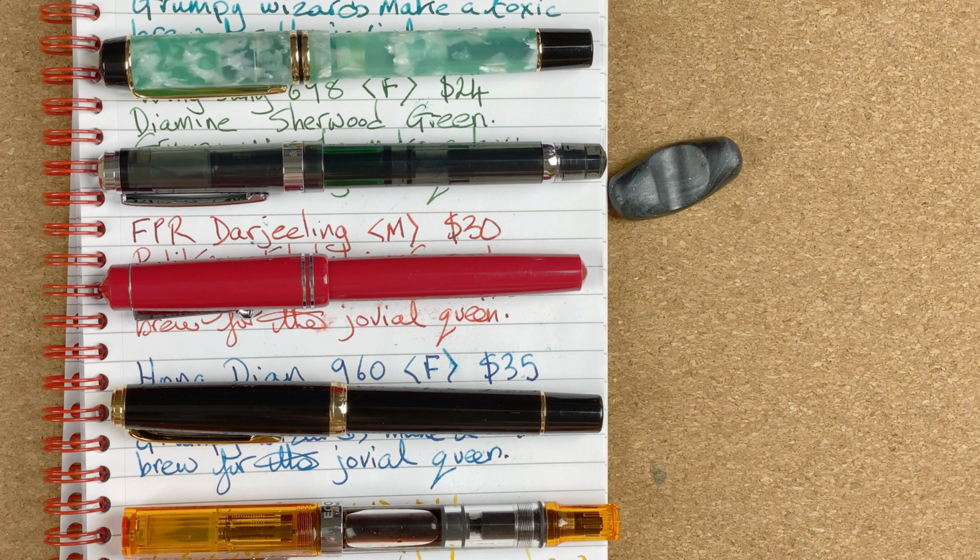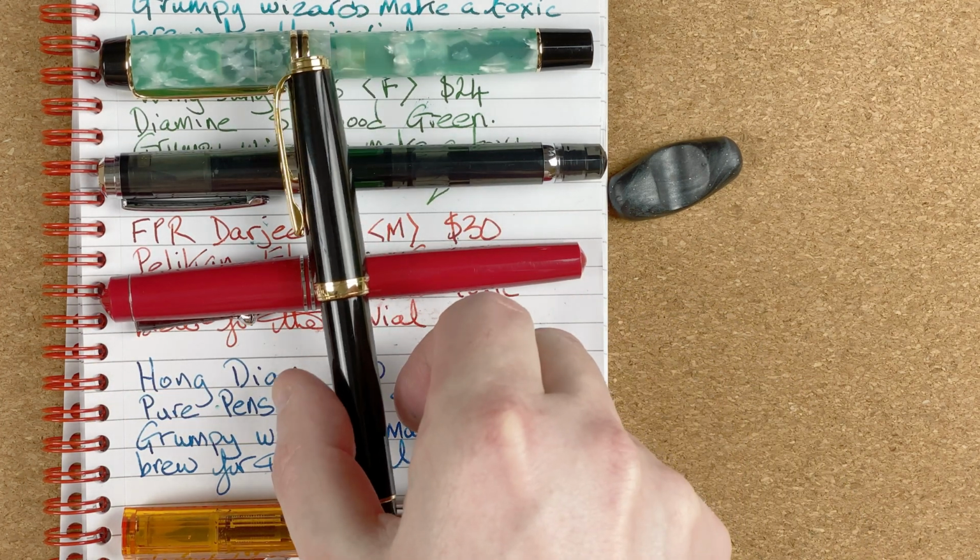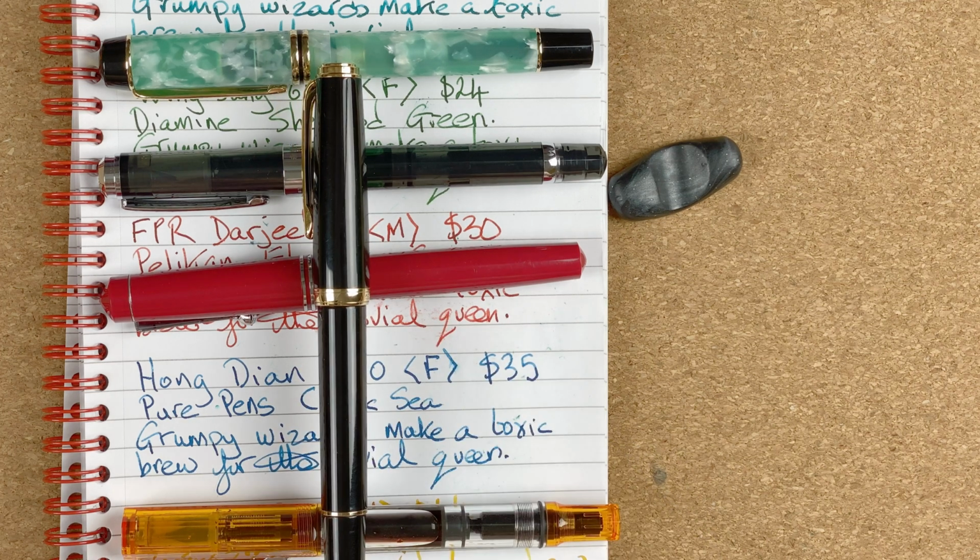But when I look at the pens, when I look at the way they write, when I look at the character of the writing that's coming out of them, how it feels in the hand, the weight, one pen does jump out, and that pen is the Dian 960. So the winner of the $20 to $50 price range is the Dian 960, and that will go forward into the grand final in a few weeks' time.